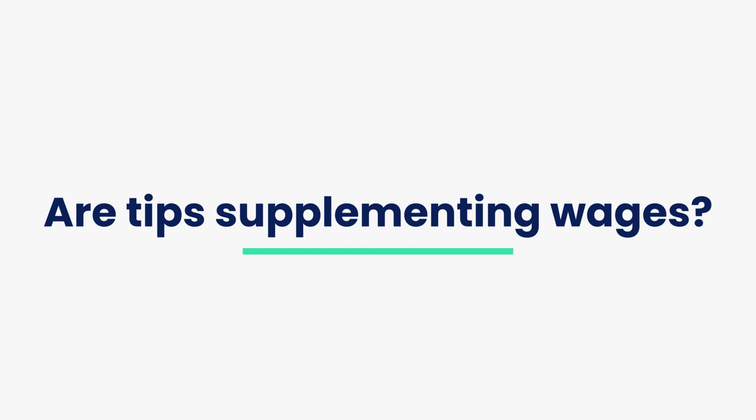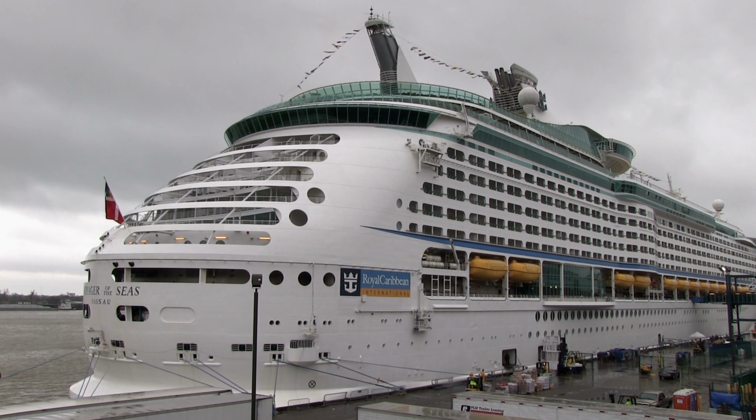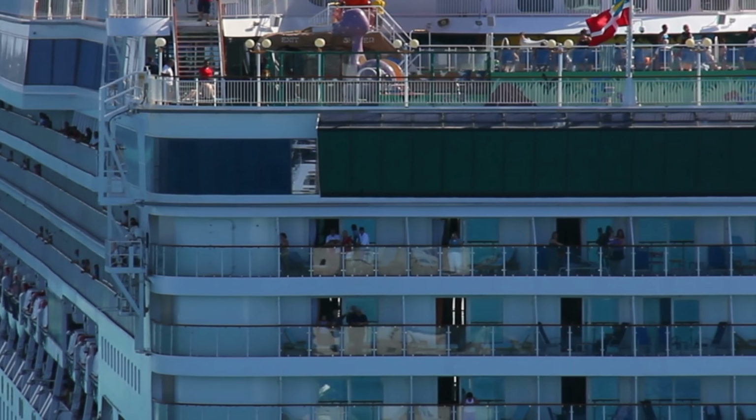So are we really just supplementing crew wages then? Well, we don't know, but what we do know is that cruise lines register their ships in what they call ports of convenience, or sometimes called a flag of convenience. This is why you'll see a lot of ships registered in places such as Panama, the Bahamas, and Malta, for example.